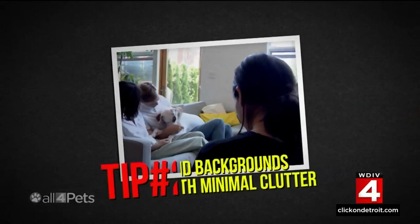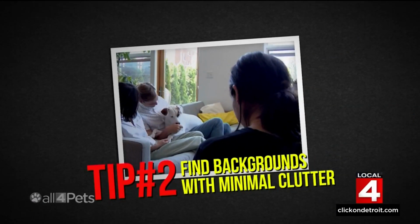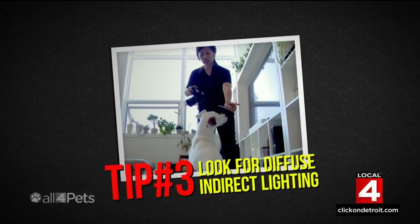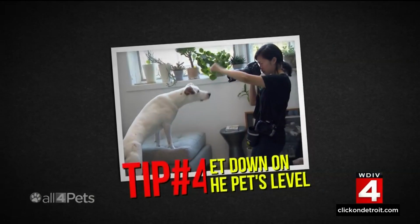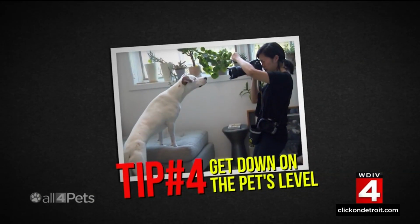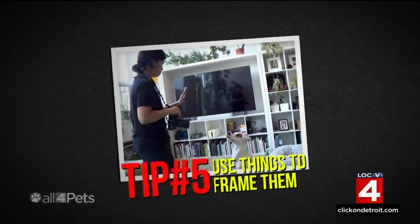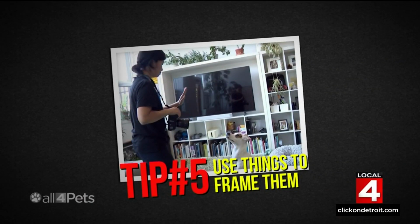Find backgrounds with minimal clutter so the focus stays on your pet. Look for indirect lighting, which is better than the bright, contrasting light you get in the middle of the day. Get down on the pet's level and try unusual perspectives, like shooting up at them from below. And use things like doorways or chair legs to frame them and add visual interest. Or you can just leave it to the professionals.